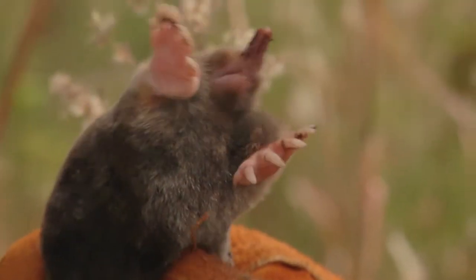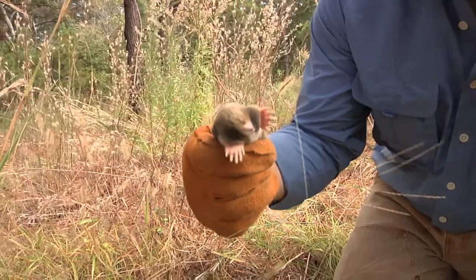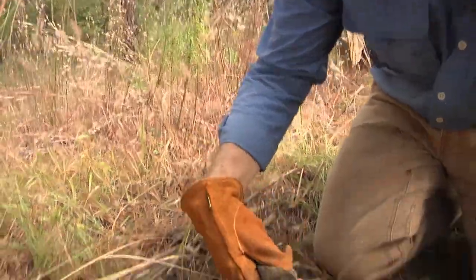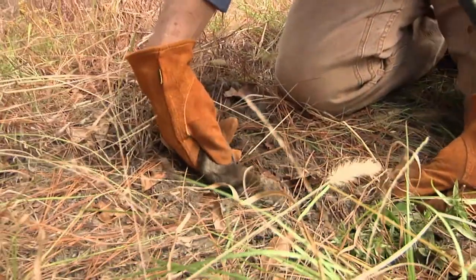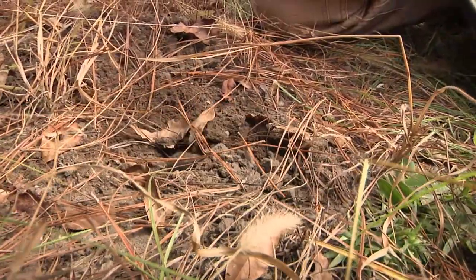I'm gonna let this guy go back into his burrow. We've dug up a section of it, but believe me, he'll put that right back in no time at all. So I'm gonna put him back down in the same spot, and there's a hole down there, and he's gonna use it. And off he goes.